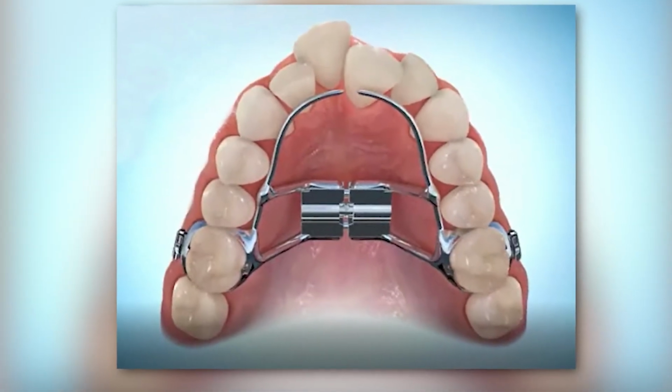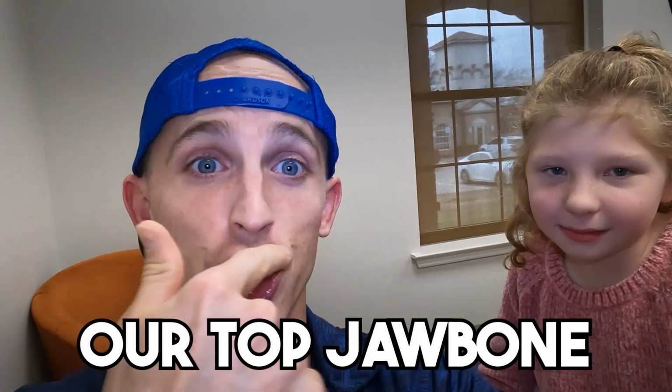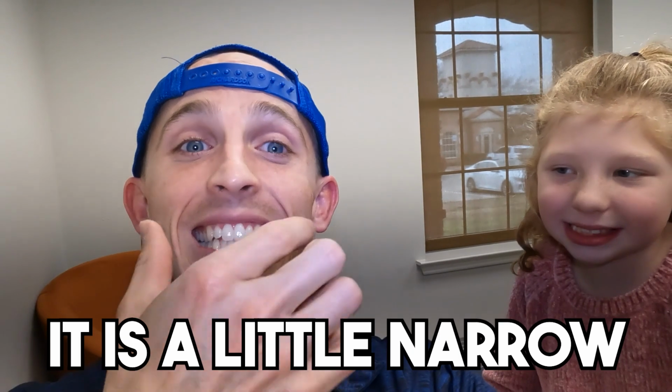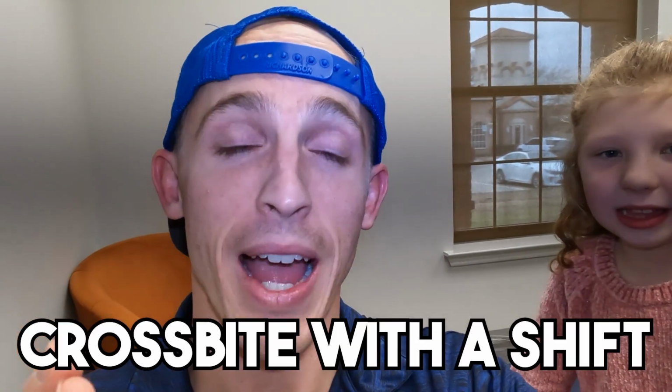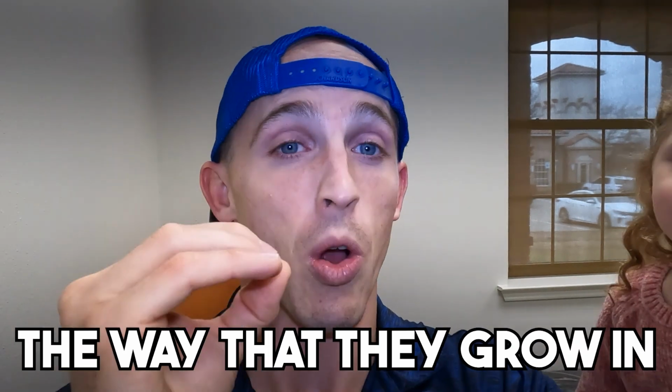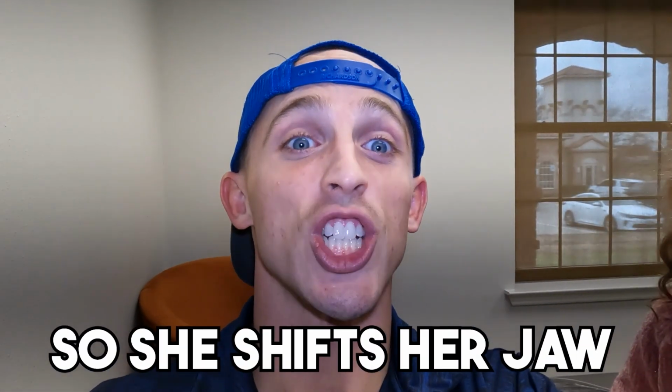Okay, so let's talk just briefly. One of the reasons why we consider an expander is to help change our top jawbone, right? Sometimes it is a little narrow and it can cause what we call a crossbite with a shift. And our friend Brooklyn here, she's got a crossbite with a shift. That means that when she bites down, her jaw goes to one side, because our top teeth, the way that they grow in, and our bone are just a little bit narrow compared to the bottom, and so she shifts her jaw to feel better.